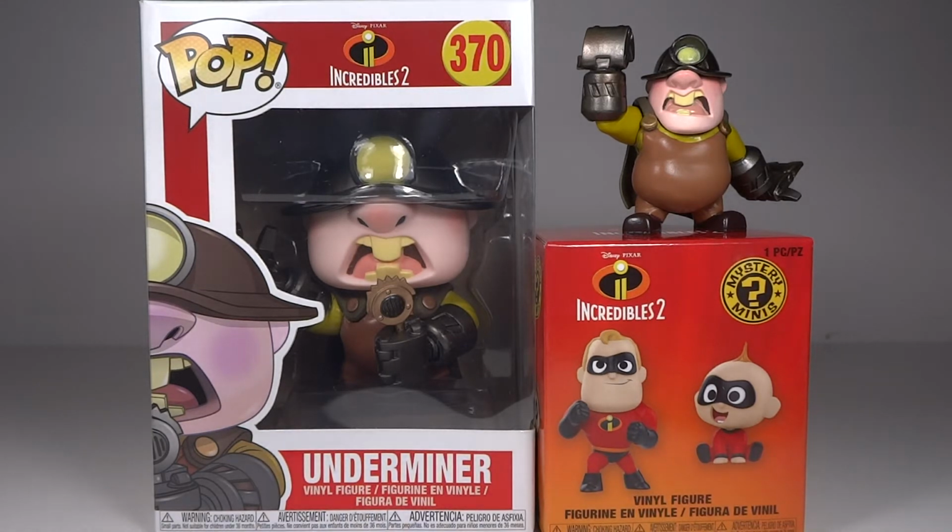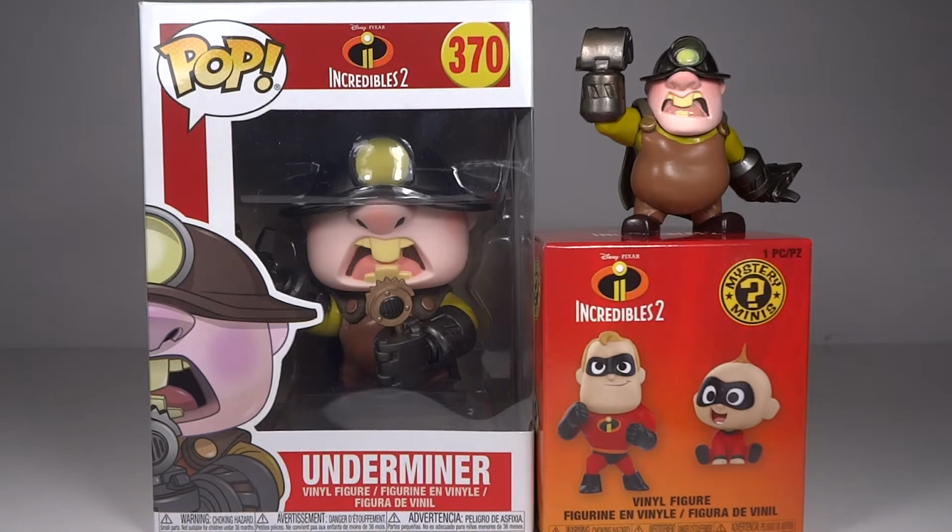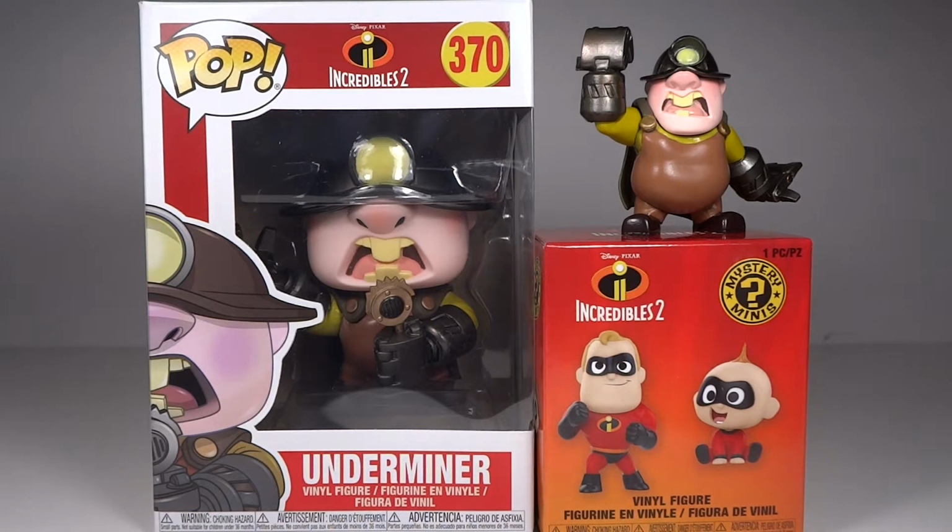Actually, as a kid, I know this is a little tangent, but I used to have this little Incredibles pack, and it had the Underminer in it. It's the only Underminer toy that was ever made, and I really enjoyed it. So I'm very happy to actually get official Underminer toys here. Now you're like, little kid finally gets the thing he's always wanted. Exactly. Quite nostalgic, this pop is for me.